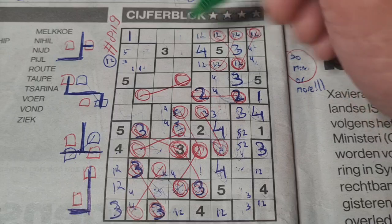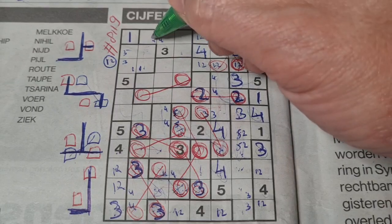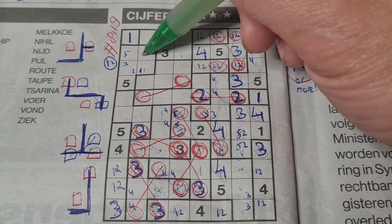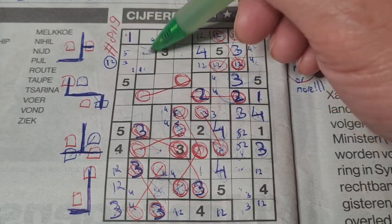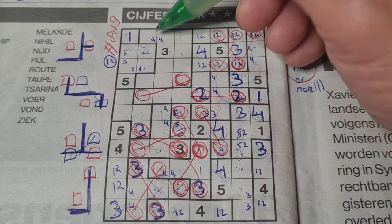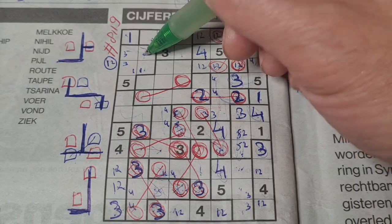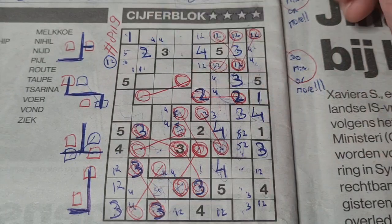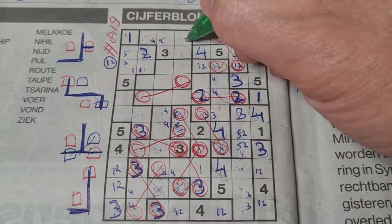These two boxes can be 4, so the 4 could be here, could be there. And I think this box should be a 2, because it can be 1. Should be a 2, can be 3, can be 4. We have a double 4 there. And can be a 5. We have the 5 in the same area. Yeah, definitely 2. These two boxes can be 2, so the 2 could be here, could be there.